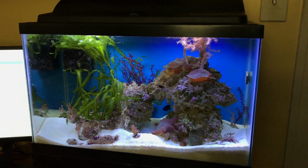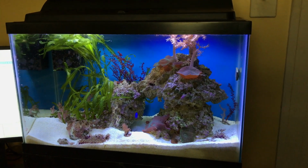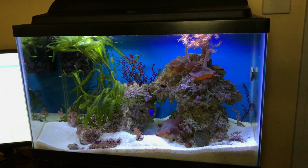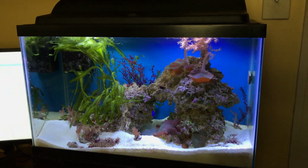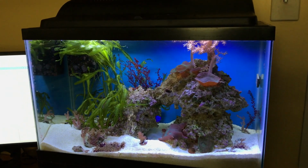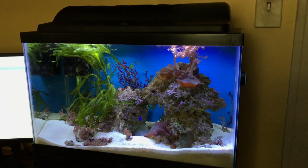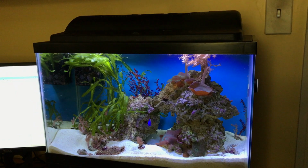Last up, I've got my 10-gallon office tank. And this is just sort of a little project tank. I set this up just because I had a bunch of spare parts laying around and wanted to make this as simple as I possibly could. So this is running with the minimal amount of equipment.